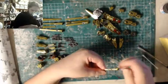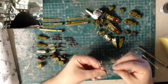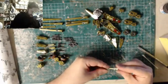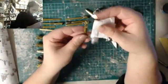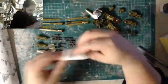Oh, wasn't so much it was a tad too much glue, it was the wrong way around. There we go. That gun's sticking out. It's exactly what we want. That's good. Because these things have got like 2 guns per funnel or something.